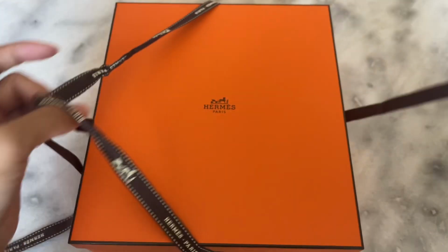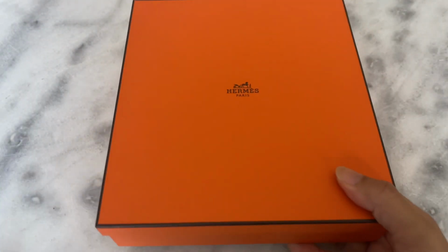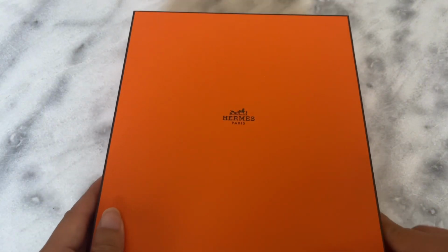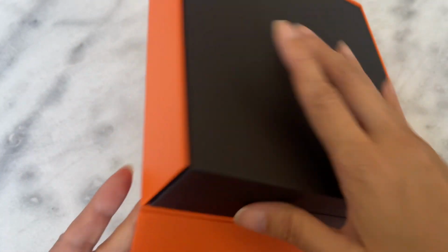This piece is so versatile. It's kind of like a 3-in-1. You can wear it as a necklace, a choker, and also a bracelet. It comes in this beautiful Hermes box.